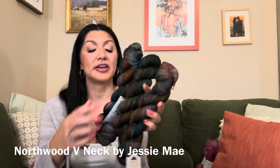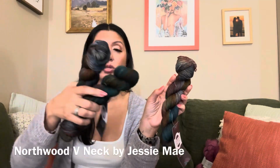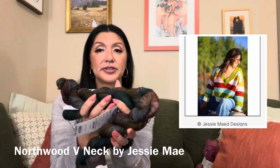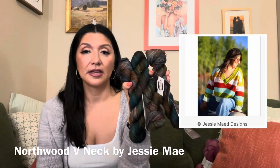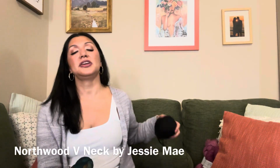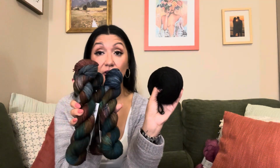And what I think I'm gonna do is hold it double for a marled look, and I'm pretty sure I've got the yarn to be able to do it. Then I will do the edges, the neckband, the sleeve band, and the bottom in this solid black color. I think it'll play off of it really well. So that's what I'm thinking, and I would love to make it this fall.